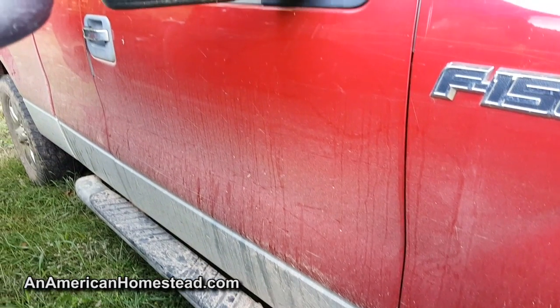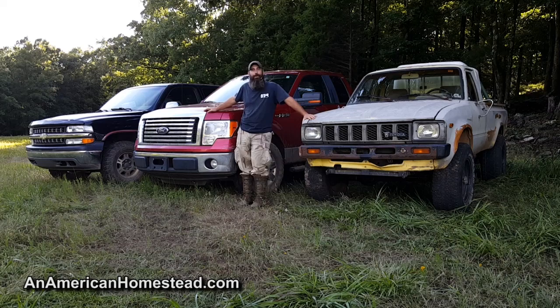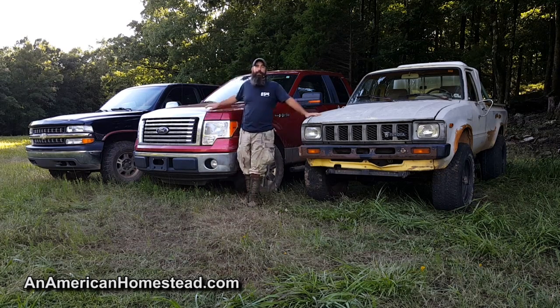And so anyway, I want to do a video on our pickup trucks because this is a really important aspect, I believe, in homesteading in a very rural area. Our Silverado, our F-150, and our Toyota all are very valuable to us.